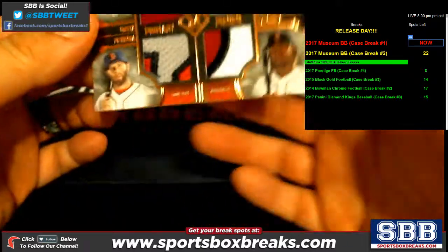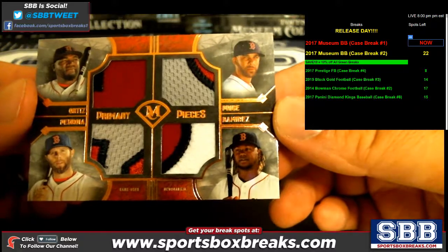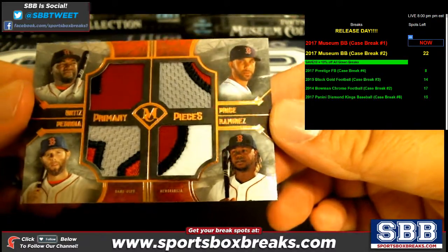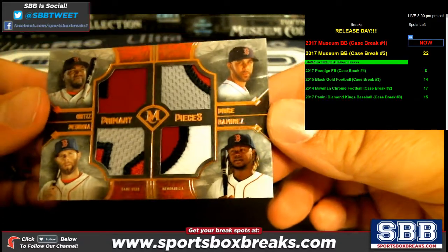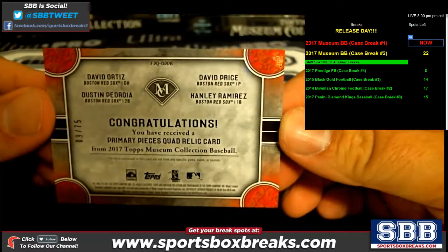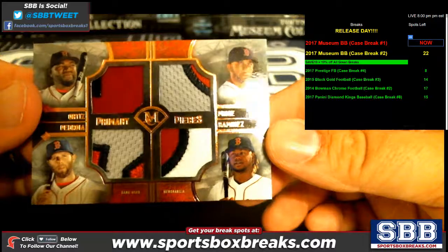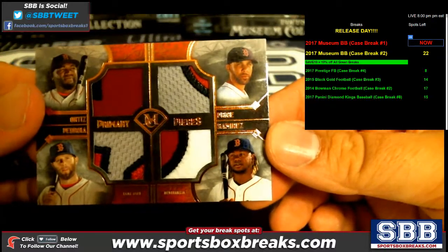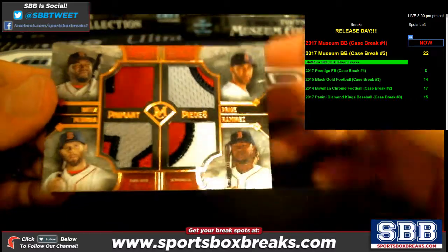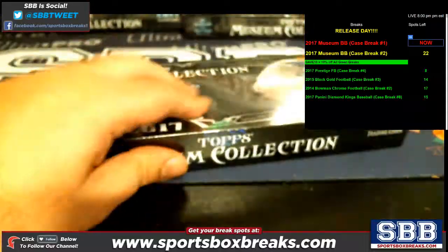And what do we got here? Wow. Check that out. Boston Quad Relic. Don P. again. Boston Quad Relic. Ortiz, Price, Pedroia, and Ramirez. I can't believe that's the 75. 9 out of 75. Nice patches there. Usually something out of 75 doesn't have that nice of patches. Beautiful. There you go, Don. Let's go to box 4 here.